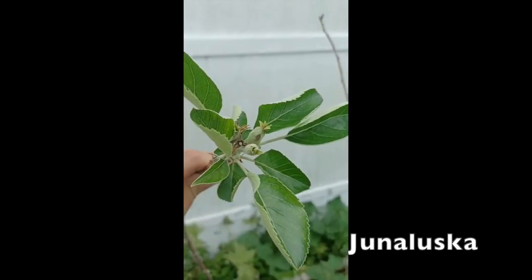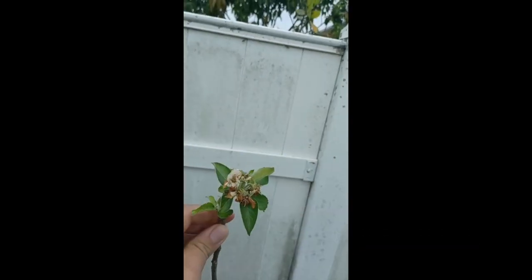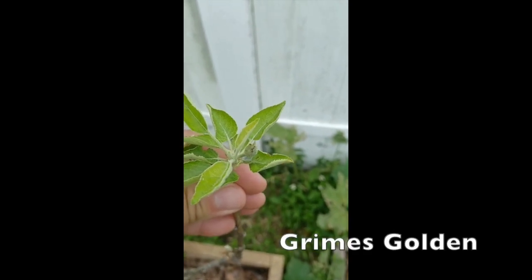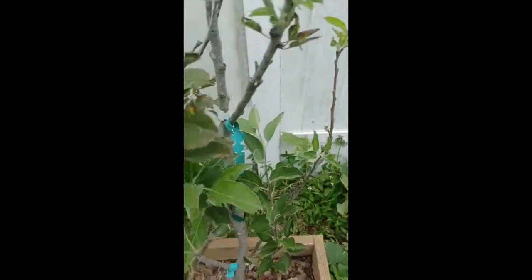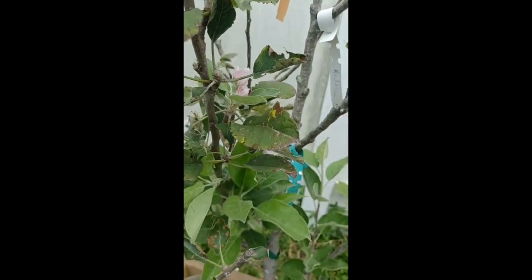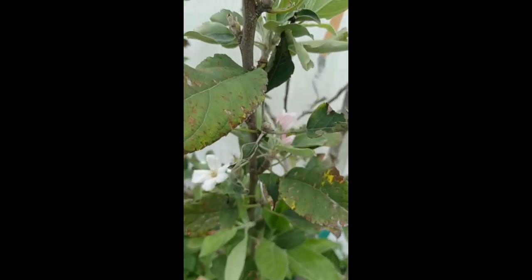So this is a variety known as Junaluska. Then over here, this is a southern variety known as Mother. This other variety here with a single apple is known as Grimes Golden. That's the parent of Golden Delicious. And then of course we have a couple of stray flowers over here. I think that those do belong to the Dorset Golden. It did produce Dorset Golden apples the first season we planted it.